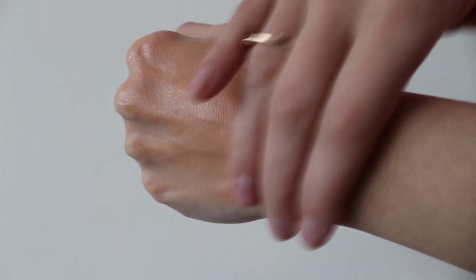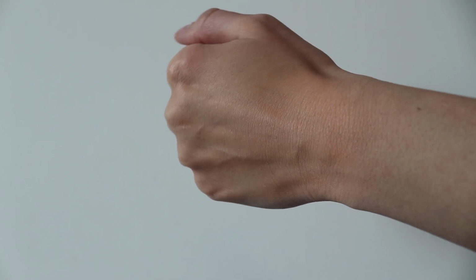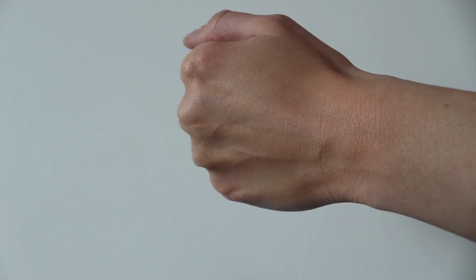It looks very orange when it comes out of the tube, and looking at it closely you can see tiny flecks of glitter in it, but don't worry, they're not big chunks of glitter which will leave you looking like a glitter ball. It just gives you a nice healthy glow. I was intrigued how this primer shot is gonna make me look less tired, but once I saw the color of it, I got the idea behind this primer.